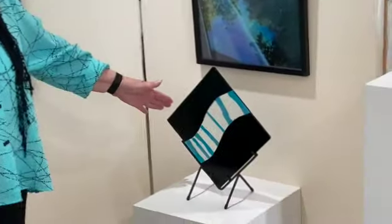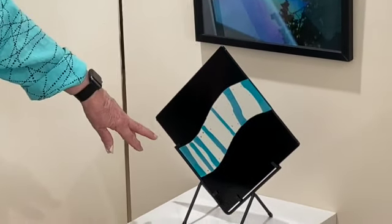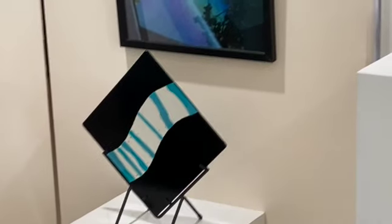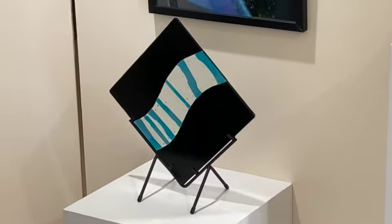This is another piece that uses the luminescent glass. I call this Stairway to Heaven, because it does kind of look like stairs going up. It's a piece that kind of, I think, inspires peace and hope.